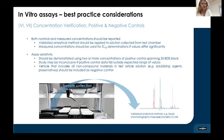The assay sensitivity should be demonstrated using 2 or more concentrations of positive control spanning 20 to 80% block. The study may be inconclusive if positive control data fall outside the expected range of values. And vehicle that includes all non-compound materials in test solution, for example, solubilizing agents, preservatives, should be included as a negative control.